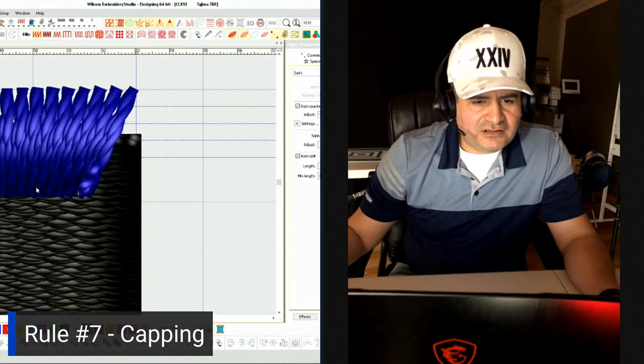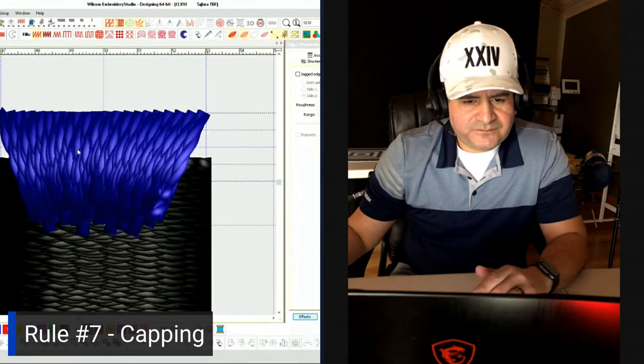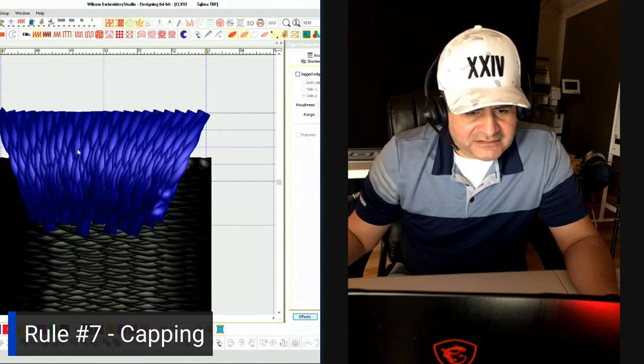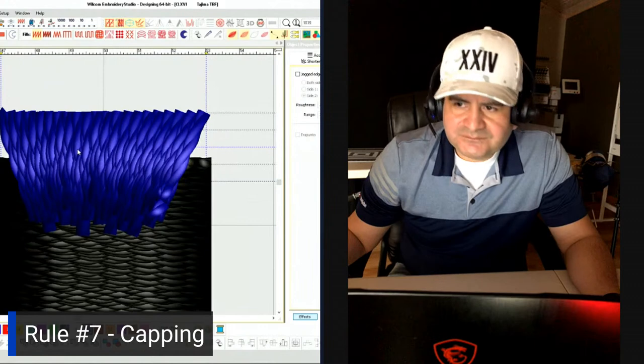One thing to note on your capping stitch. Usually what happens if your cap becomes too wide, you're going to have a mess right here, because these threads don't have a clean place to park themselves. So you want to make sure it's not too big and not too small, where too much excessive foam is sticking out. You want to find that sweet spot. Usually you want to line it up right with that blue line.